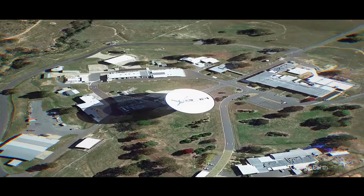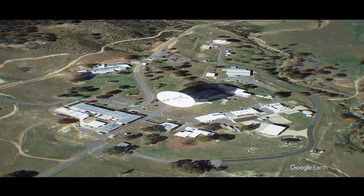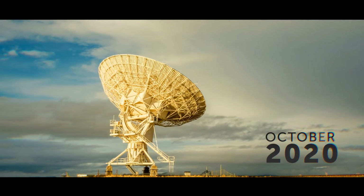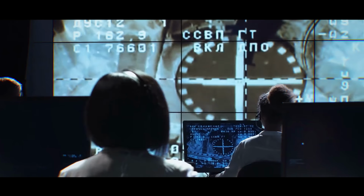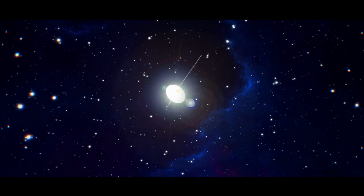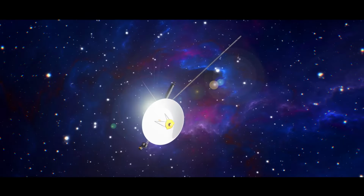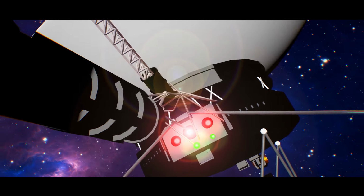Since then, the dish has received a lot of repairs and upgrades, but these 11 months were the longest the antenna was offline. In October 2020, the antenna was finally ready for a trial after all the upgrades and repairs. The mission operators sent a set of commands to Voyager 2, and after many months of radio silence, the spacecraft returned the signal. The probe confirmed it had heard the call. After that, the spacecraft carried out the commands.